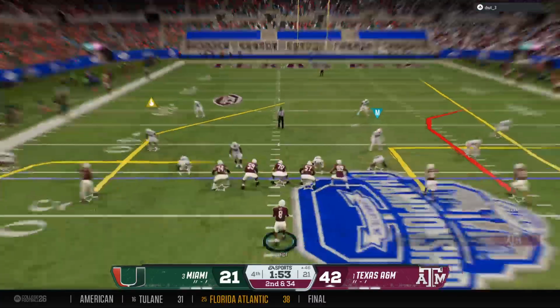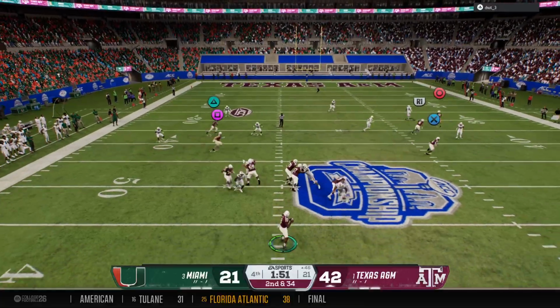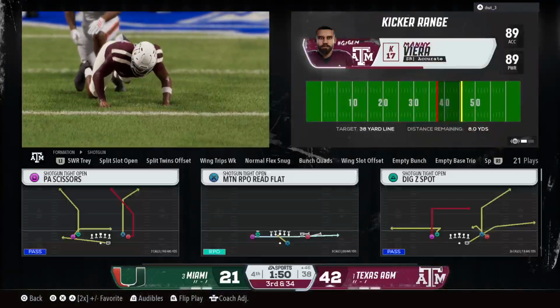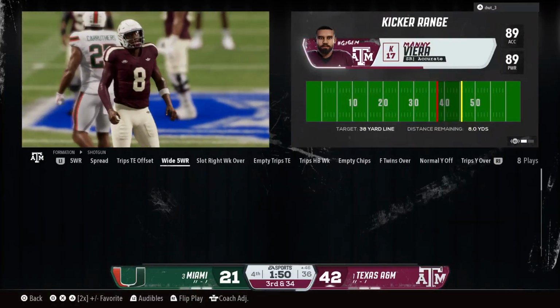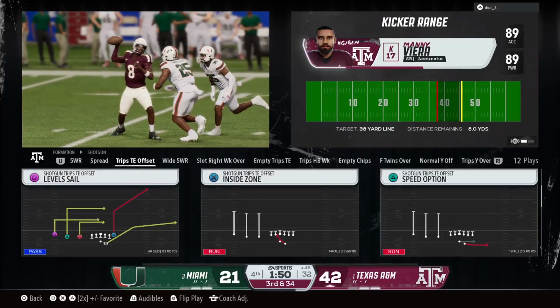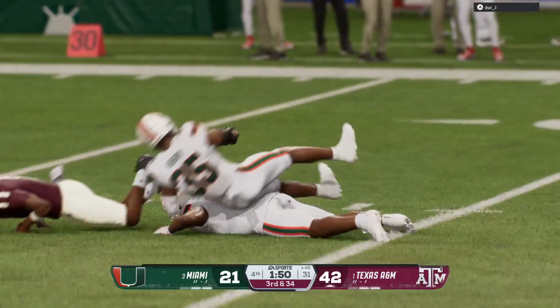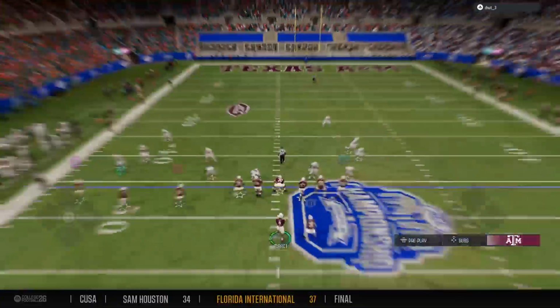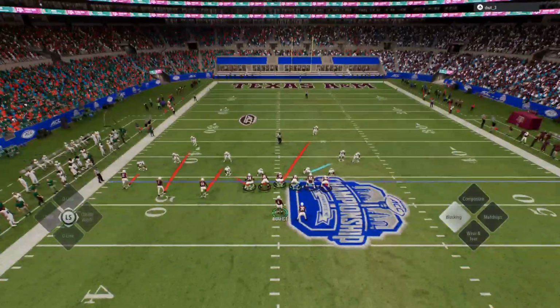Second and long. There's the snap. They'll set up to throw. Gets the ball off as he's hit, but it's incomplete. Boy, that pass rush got in there in a hurry. Great job by this defense of disrupting the rhythm and timing between the quarterback and the receivers. So they have to come up with something here on third down after the incompletion.